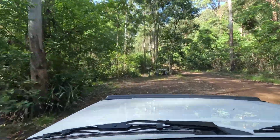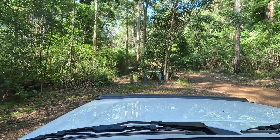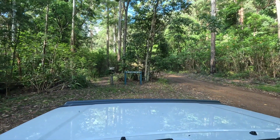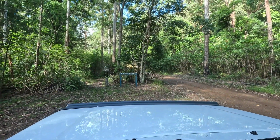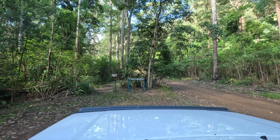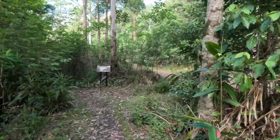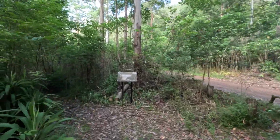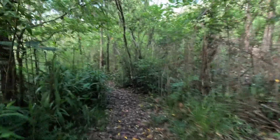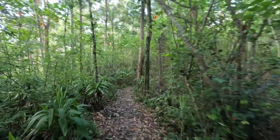So, this is Moss's Well. This is where they used to pull up and get the horses and the cattle. It was also the water supply for the people who were working on the road. So we'll just pop in and have a look. It was a natural spring that was discovered by Moss. So let's name it after ourselves, as they did. He found it. Well, it's been running for a fair while now.